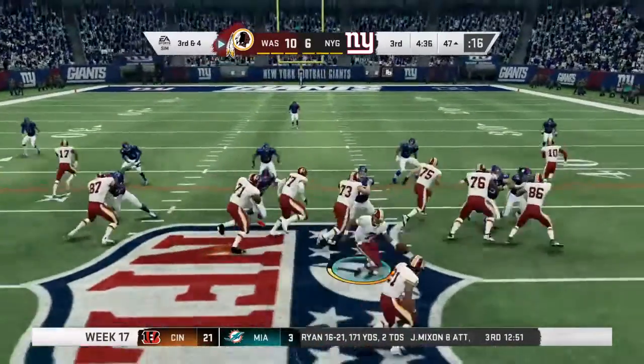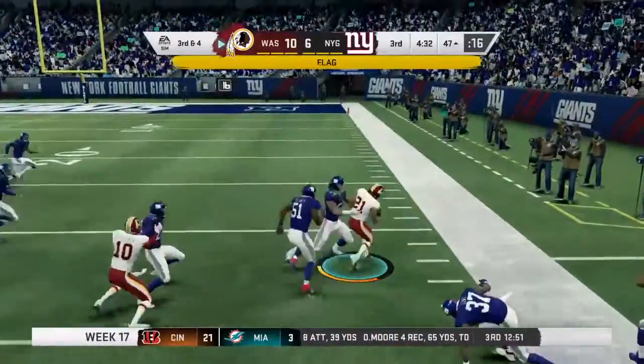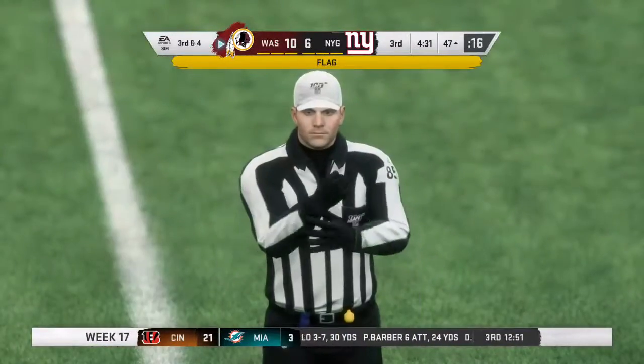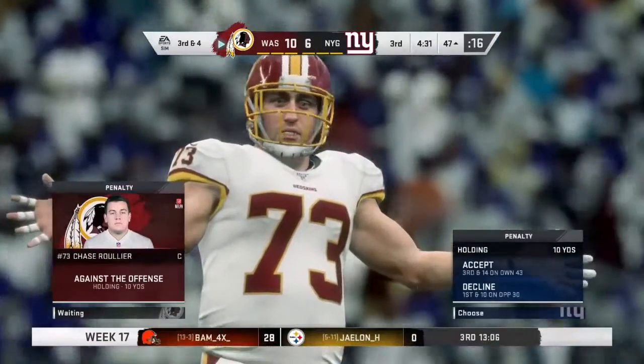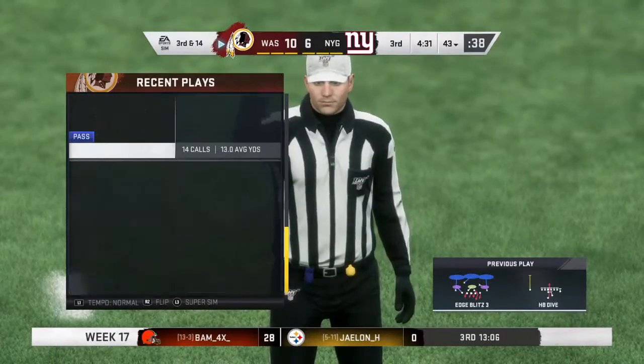On 3rd down, here's Love. Run. Holding, offense. So a decent gain, but all for naught on the penalty.